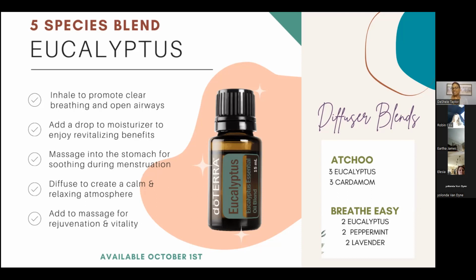One of the first things doTERRA did is reformulate the eucalyptus blend. If any of you have already experienced the eucalyptus blend, it is absolutely beautiful in the original form. But what they've done now, thinking sustainably about the product and our ability to get the best benefits from all the species of eucalyptus, is combine 5 into this new oil blend. And as many of you know, eucalyptus is incredibly great for opening your airways, right?